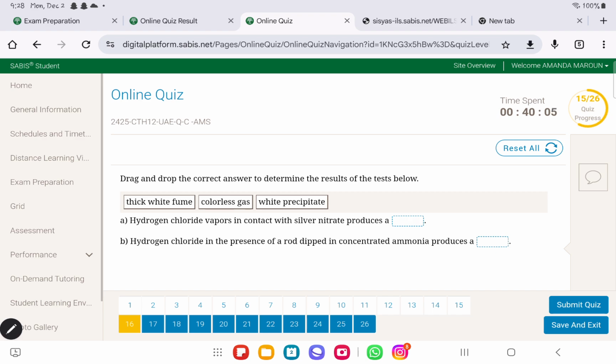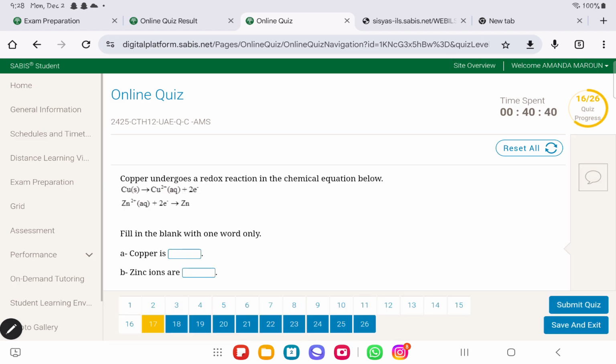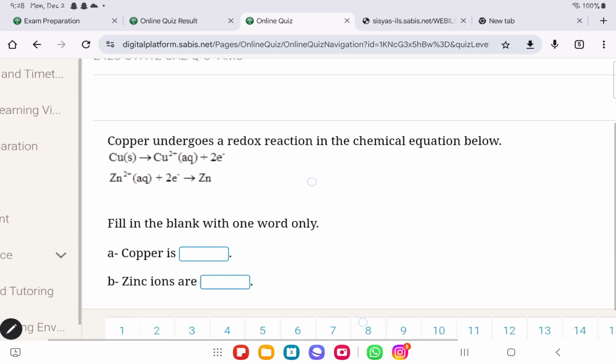Number 16. These are now all memorization. Hydrogen chloride vapors in contact with silver nitrate. So Cl with Ag will produce AgCl, which is a white precipitate. Now this is something to remember. Hydrogen chloride in the presence of a rod dipped in concentrated ammonia produces a thick white fume. So remember, HCl plus ammonia produces a thick white fume.